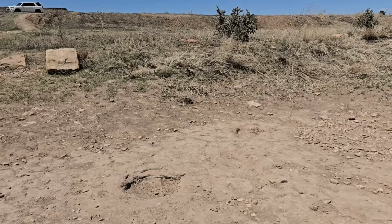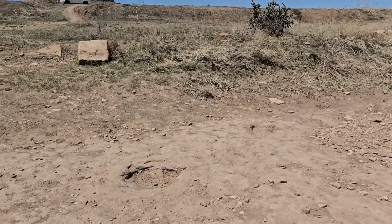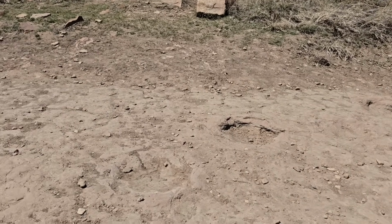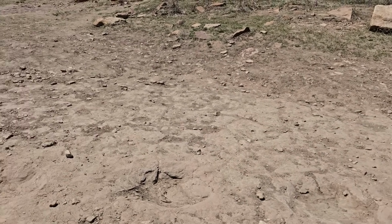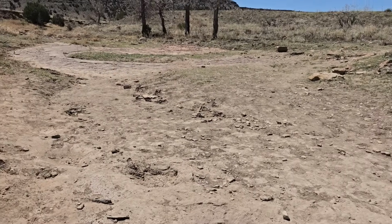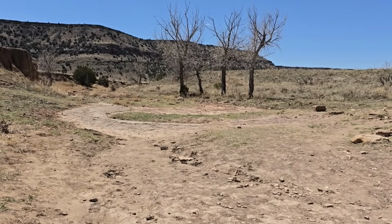Actually, I don't even know how long ago the dinosaurs roamed the earth, but I guess it's plausible. And apologies, I know the light is kind of harsh right now. It's right around noon or 11 or whatever they want to call it in this time zone. So you can't really see the footprints that well, but you can see indentations in this hard-packed, sun-baked ground going all the way across this, I guess it's like an old dry riverbed.